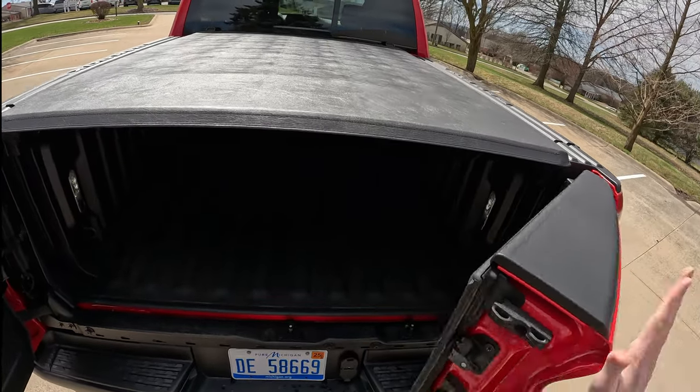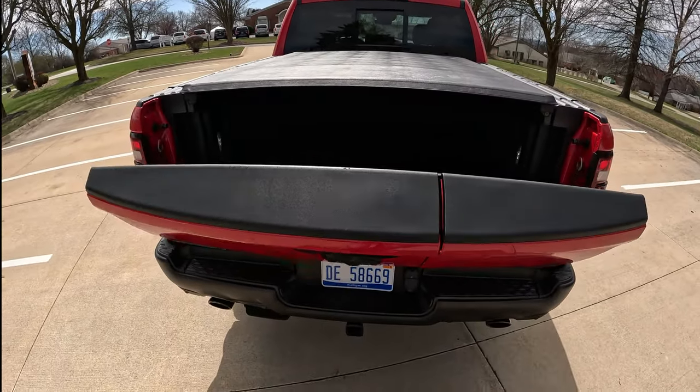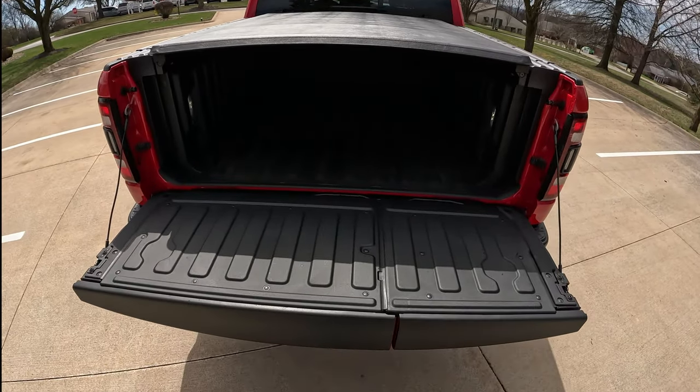Can go ahead and close this tailgate. It is dampened as well. It can also open this way.